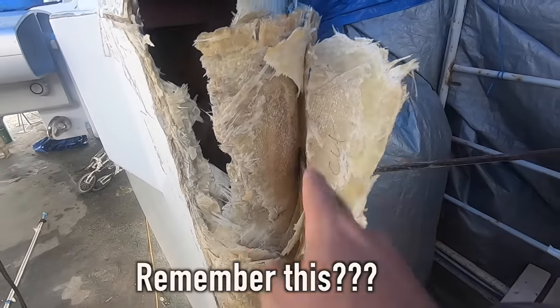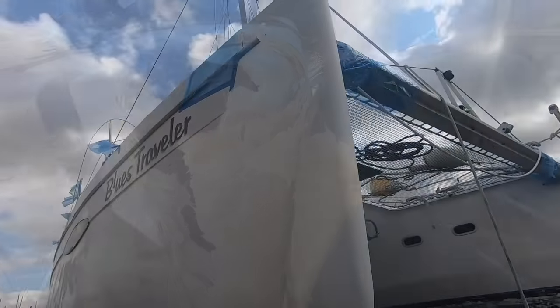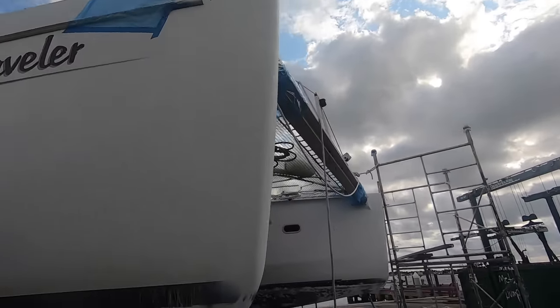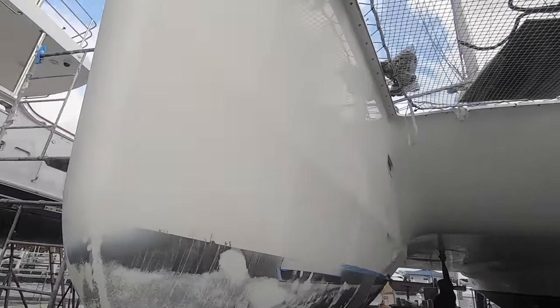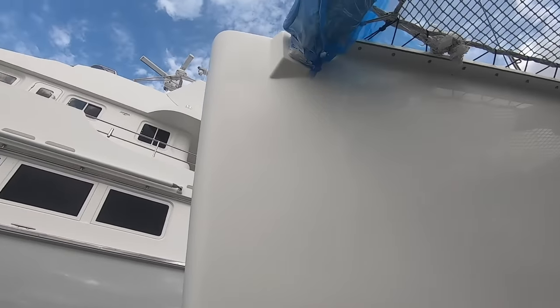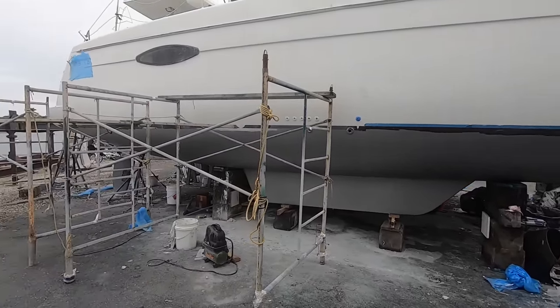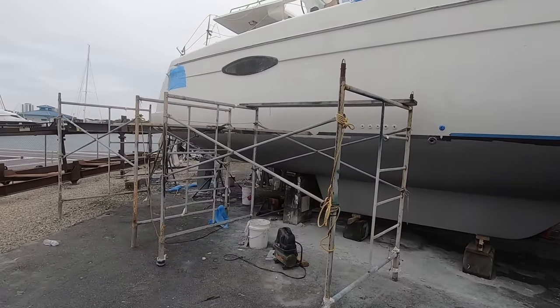Yeah, so it goes right back to there, delaminated. So we've ended up paying someone to take care of all of the anti-fouling. We just got so much to do on the top side. So they're charging $800, and that's including sanding the bottom, doing any little touch-ups that there might be, putting a coat of primer on, and then two coats of anti-foul and three along the waterline. She's starting to look like a boat again slowly.